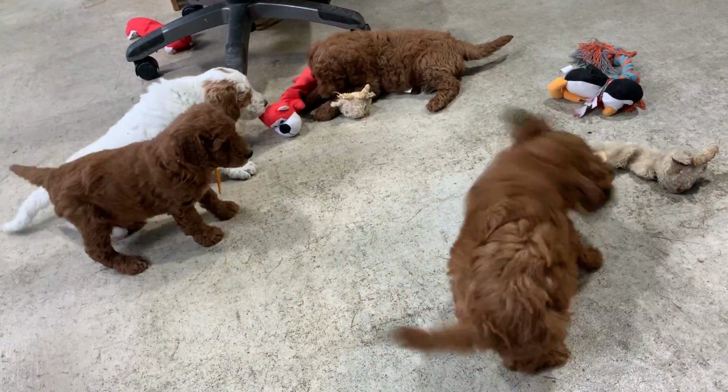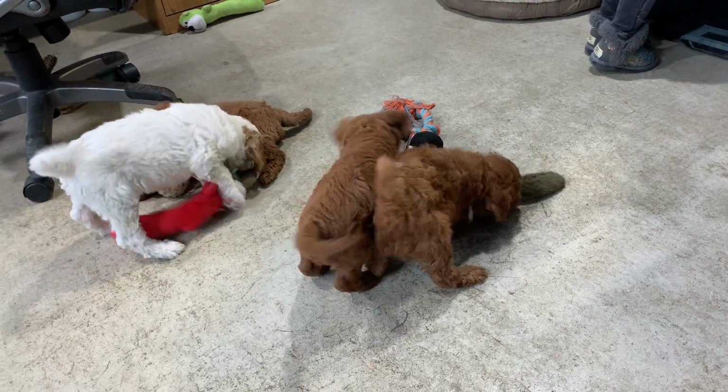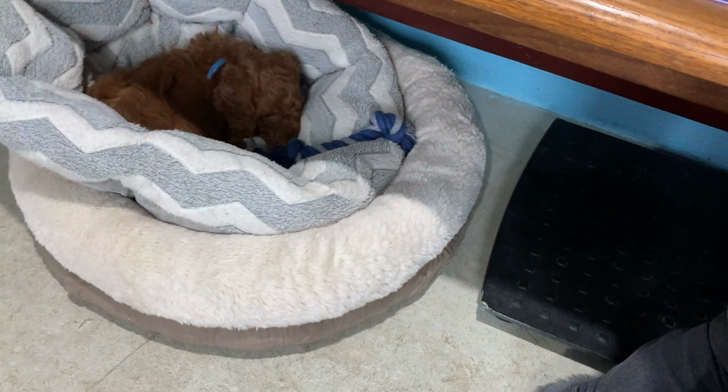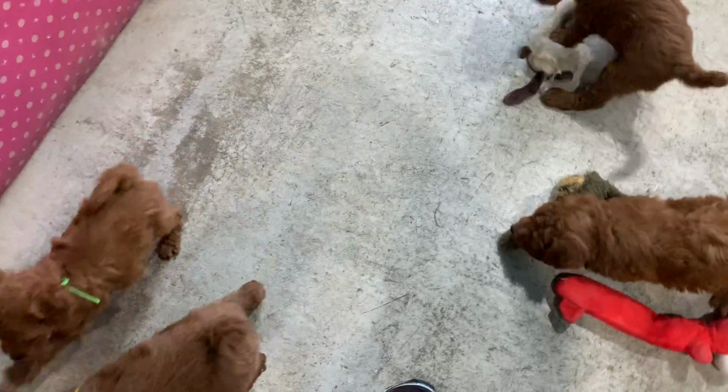Let's see. Shake it about. Get that stuffed animal. Look at him whining back there. What's the matter? Oh, is it playing with your bed? Comfy bed. He's coming back out. Look at the little girl. She's so cute. Okay. So all of them pretty much have like a slightly curly coat.